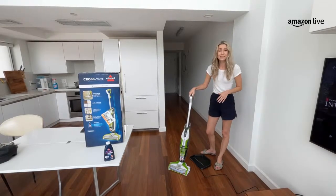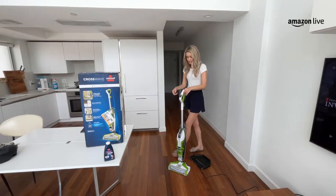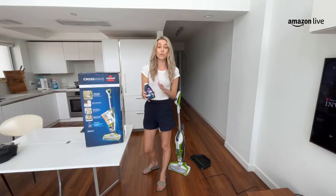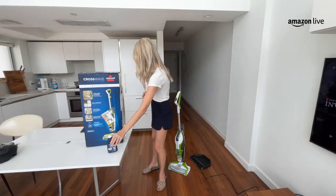This even has a bonus little formula here for you, and you guys can buy that separately as well. If you guys are wondering, this is the product that's used for both the Crosswave as well as the Spinwave. So you can buy that in a full bottle a little bit separately.